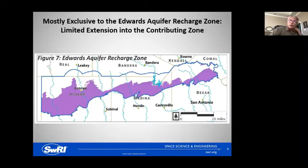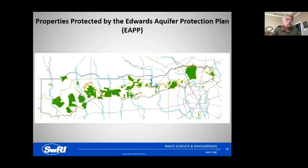So here we see where the properties are that have been brought into the EAPP. The purple area is the recharge zone. The area of consideration is that blue line to the north of the recharge zone. Those are the areas that they have traditionally looked at to protect. These are the properties that have been protected. That big green blob in northern Bexar County, north of San Antonio, is Camp Bullis. And you can see it's mostly outside of the recharge zone.